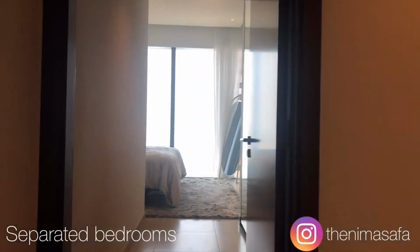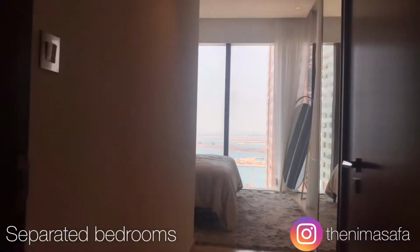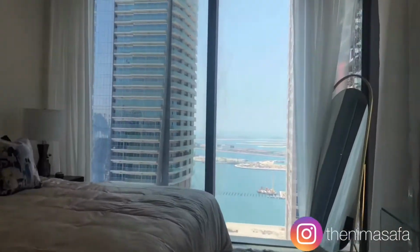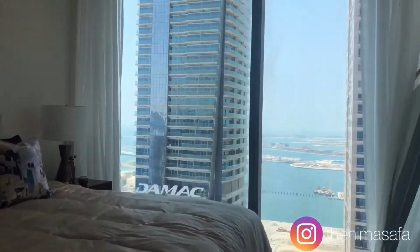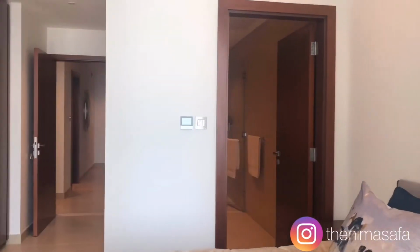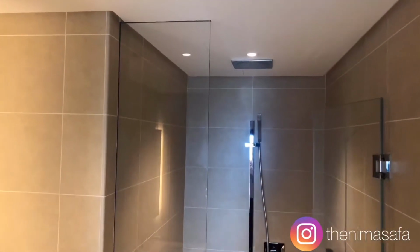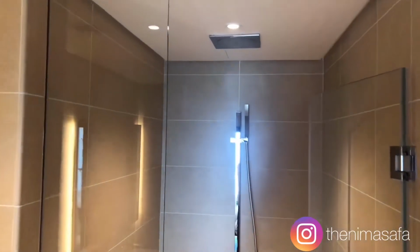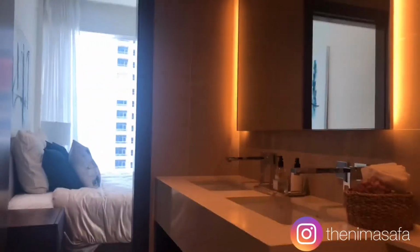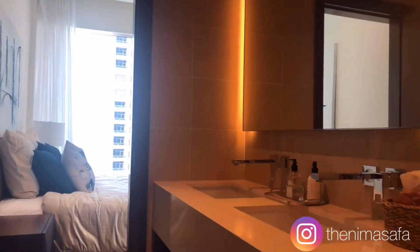This is a corner apartment, therefore bedrooms are detached and they're separated. At the entrance we have built-in closet, floor to ceiling glass, and partial sea view from your bedroom. With stand-up shower design in the ceiling, and with a very nice design double sink of bathroom.